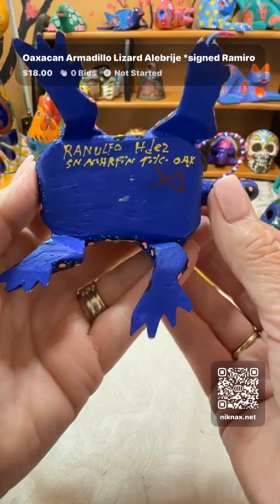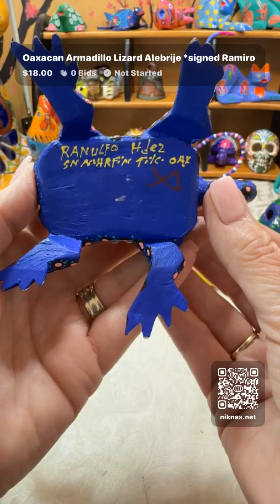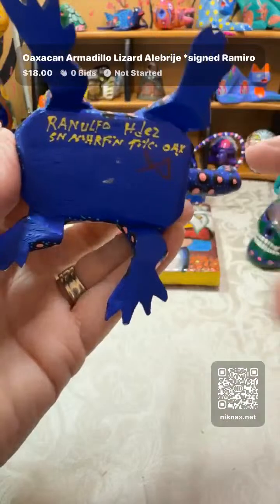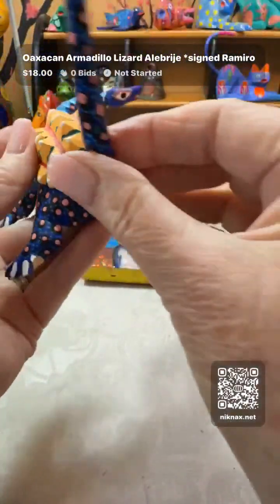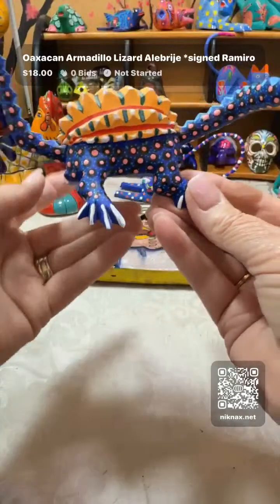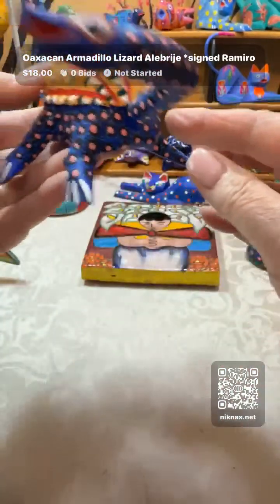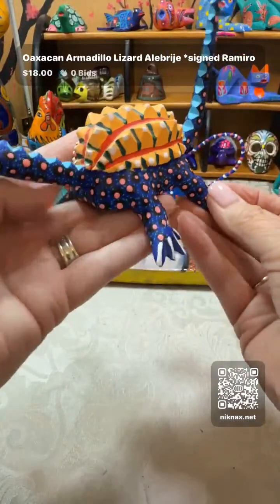I think this San Martin Tilcajete, Oaxacan. So he's got a nice long signature and some grease pencil. I don't want to rub on that too hard. I don't want to take any paint off, but he's pretty amazing. Look at his cute little face. And he's all there. $18 start, and he's running.